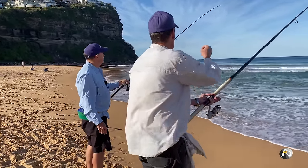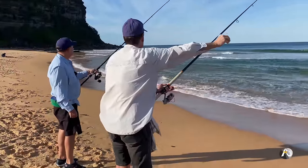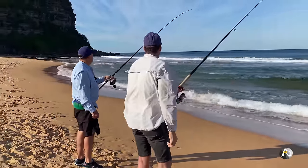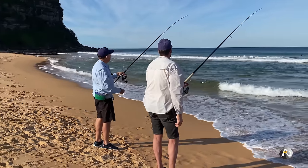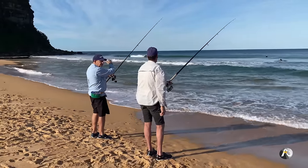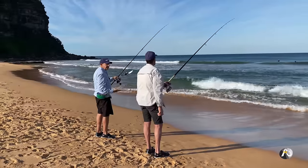Well, in theory, you've got a scent trail drifting down with the current, and you're staying still, so they'll have to swim up past through it to get to it, whereas they'll have to chase mine. There's a little bit of a wash there. Yeah, I am actually just drifting a fraction with it. You reckon? Yeah, I felt my sinker move a little bit.